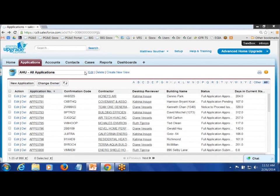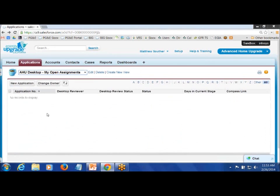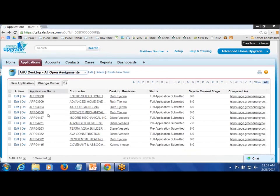Are we okay to move on from here? Actually, I'll just point out what these different list views are in case I was a little too quick going through them. I've created an all applications one that we've seen that will basically show all applications of that record type. There will be all of the open assignments that are in desktop, all the open assignments that belong to the person who's viewing it. I don't have any desktop assignments, so it won't show anything here, but if I did, I can see all of the open ones and who's assigned, if I wanted to find the ones assigned to Ruth, for example.